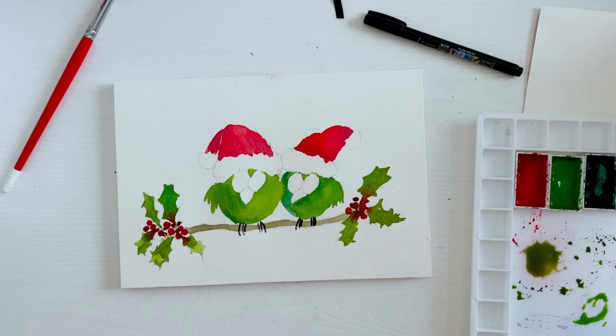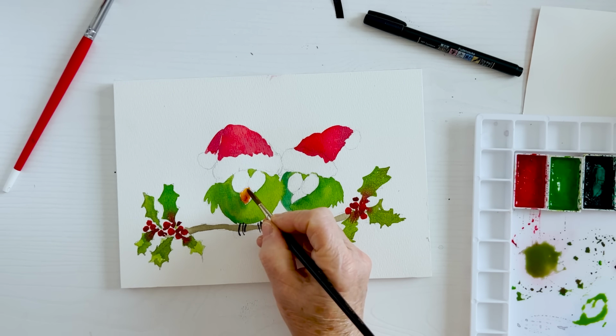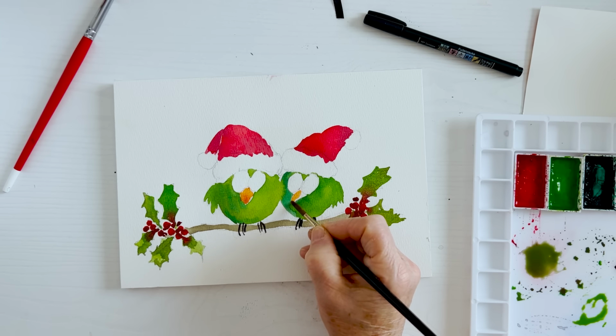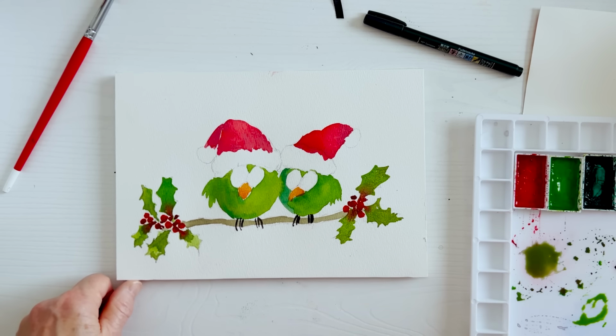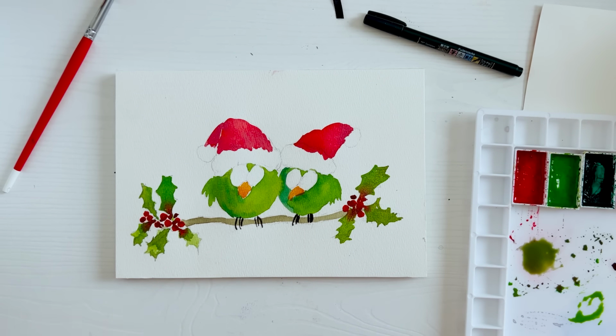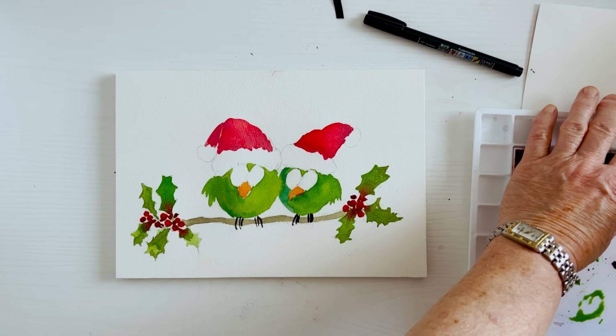Okay, we're getting towards the point where we might want to do the background, I think. Beaks, yellow. Yeah, I knew there was a reason why we needed yellow. Of course there is. I'll get some yellow. Okay, so far so good. Let us mix up some blue.